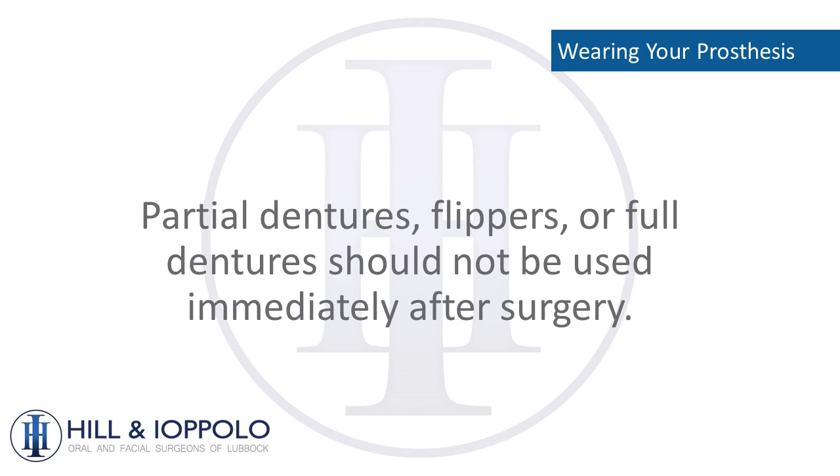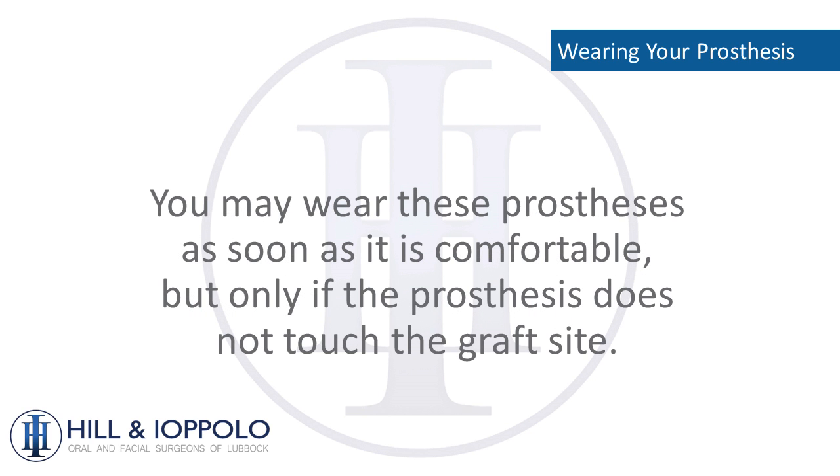Wearing your prosthesis. Partial dentures, flippers, or full dentures should not be used immediately after surgery. You may wear these prostheses as soon as it is comfortable, but only if the prosthesis does not touch the graft site.